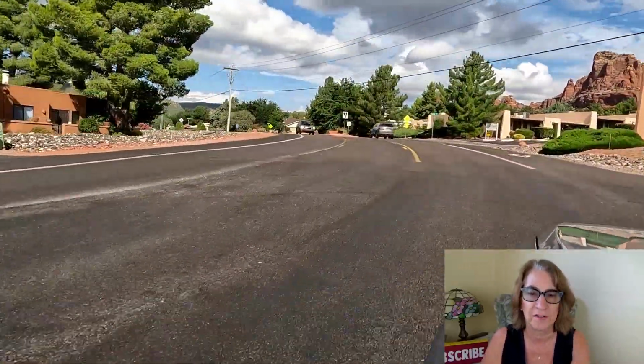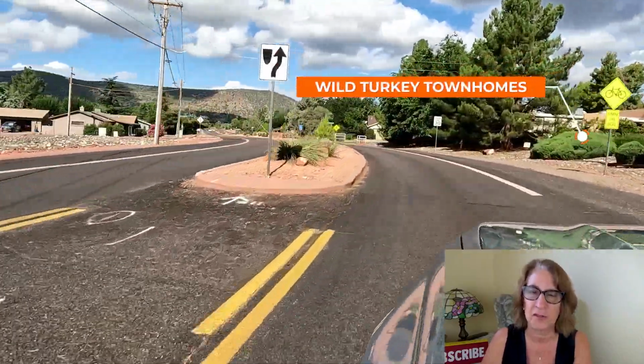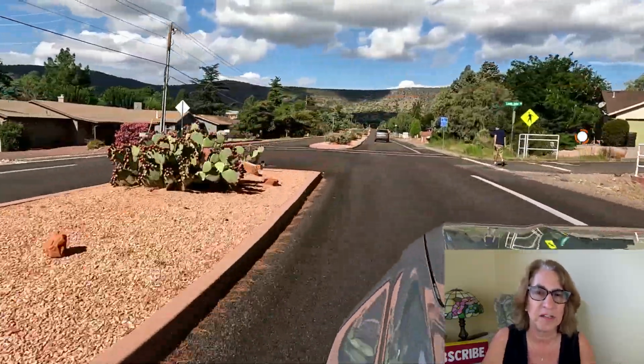Now on the right is the Wild Turkey. Those are also nice townhomes. You can get maybe a 2-bed, 2-bath with a little parking space in the front, a teeny little bit of a yard there for maybe $450,000 in that area. So that's just to give you an idea about pricing.